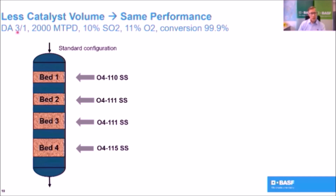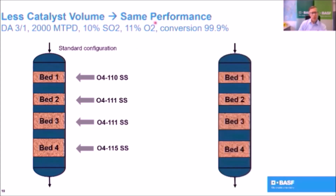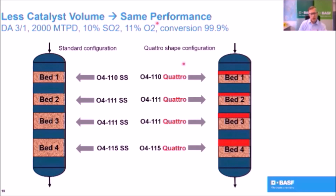The second case study is my favorite. So less catalyst volume, same performance. I was too fast. So this is the same performance and less catalyst now with our new catalyst types. You can also use now in all beds the quattro shape, because you have now the possibility, the advantage, to use vanadium types as well. And in this case, you can reduce the catalyst volume in all beds by 30%, and this gives you really a tremendous lower pressure drop if you are limited in the pressure drop.